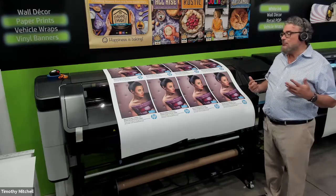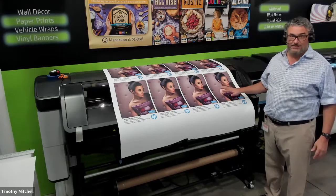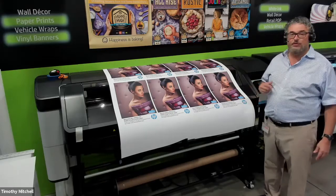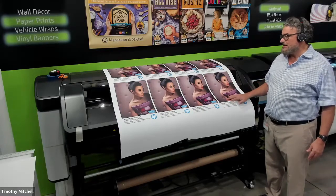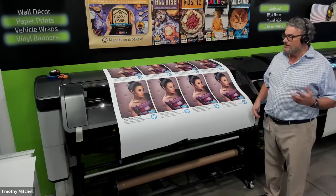Now, I can run this on the earlier generations of latex, but it doesn't look like this. And it doesn't run at this speed either. I'm running 8-pass, 215 square feet an hour on here, and it looks great. I mean, it looks great. I did this on the 800. The 700 will be a little bit slower, but it's still fast.